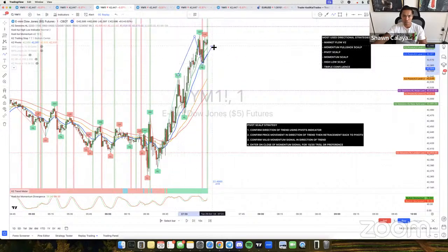the pivots right here. Once you confirm that, the last and final step is really to confirm a valid momentum signal in the direction of the trend. So we have the bullish trend here. We have price pushing up above, retracing to the pivots, and then climbing back up. This is very similar to a Market Flow V2, except instead of entering down here, you would enter right at the momentum signal. So right here, we have a buy signal. As soon as this candle closes, you would enter this for a buy entry.